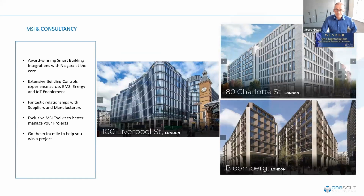So area 3 of the business is around projects. Now, we need to be very careful as a business delivering projects and being a distributor that we don't compete with the customers, the systems integrators that we're selling products to. And we always make sure that we don't. So we work in the area acting as an MSI, or a master systems integrator.